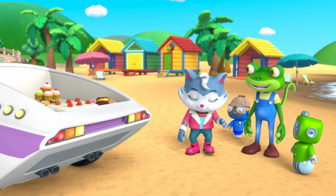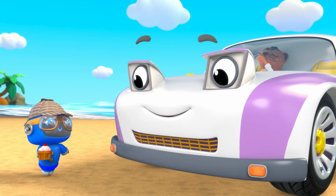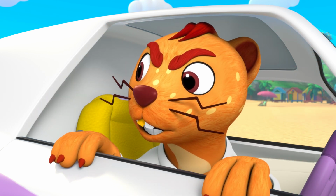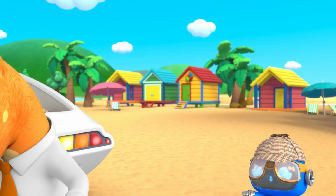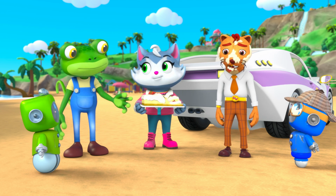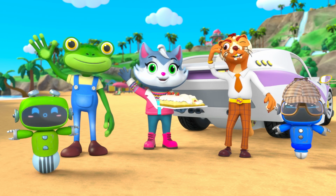Excelente! You found the cakes! Yeah, well done, Sly! No, no, no! Finders keepers! They're mine! Oops! Come on, Cat! Let's get these treats back to your cake sale! Goodbye, everyone!